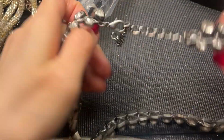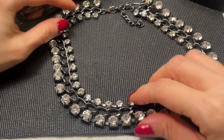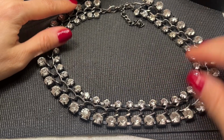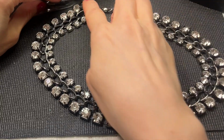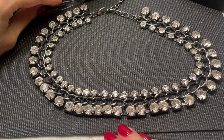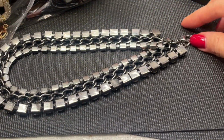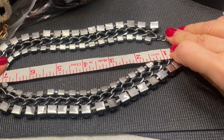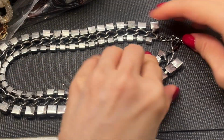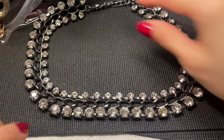Okay, let's see what else we have here. We have a feather, and then we have this necklace here, which has gunmetal. I think it's gunmetal. Looks sort of like a silver, dark silver tone gunmetal. Let's see if all the rhinestones are there. I think they are. Very cool looking necklace. This is the back of it. It does need a good polish. It's a lobster clasp. No tags or marks on this. And this one's about 14 inches around the neck with a 3-inch extender. So if anybody would like this one, let's just do this one for $5.